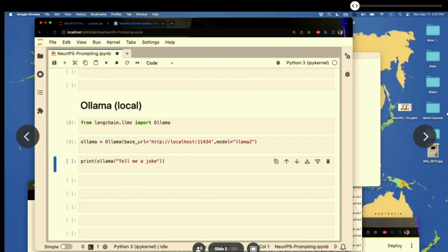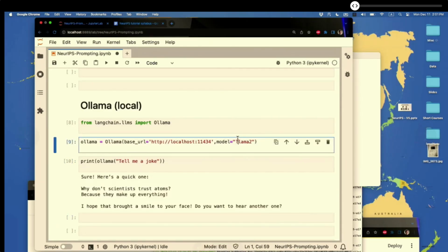So this LLM, I'm running Llama 2 on my laptop, and why don't scientists trust atoms? Because they make up everything.